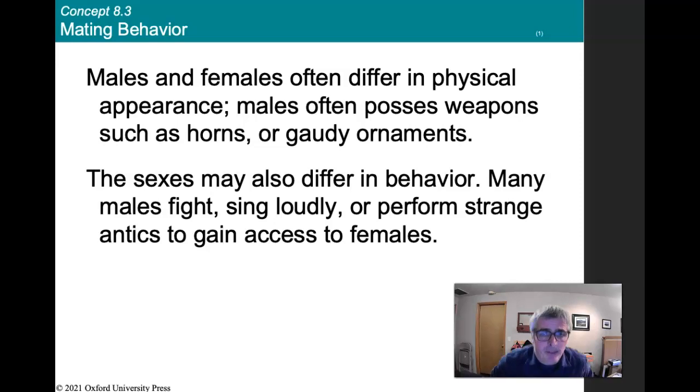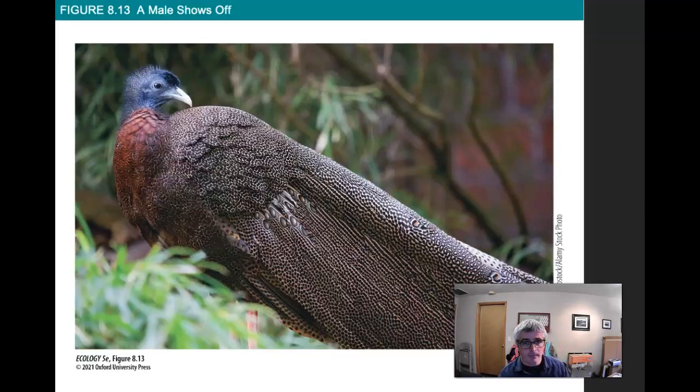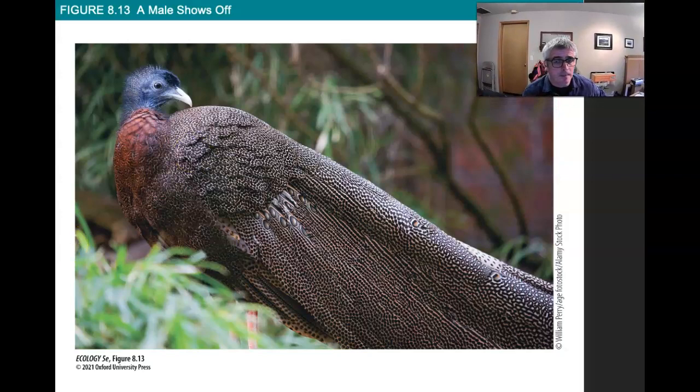And the sexes may differ in their behavior. Many males fight, sing loudly, or perform strange antics to gain access to females. Peacock being an example of one of those. If you're trying not to get eaten, having large ornate coloration is generally a bad idea. But in this case, there's some benefit as it relates to sexual selection.